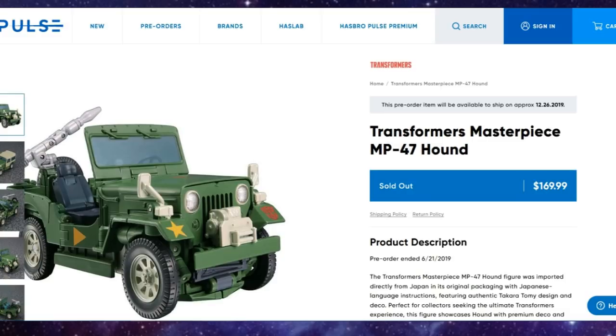Next point with the Hound, Hasbro Pulse has two interesting things. They're selling the Masterpiece Hound, the MP-47, for $169.99, so $10 more than everywhere else. We're already not happy with $160, and then Hasbro Pulse is like, yeah, let's just charge you $10 more. But in addition, you get the extra sleeve.